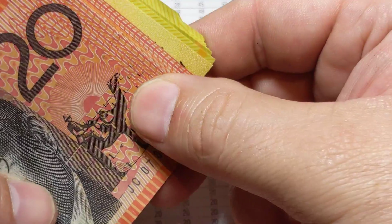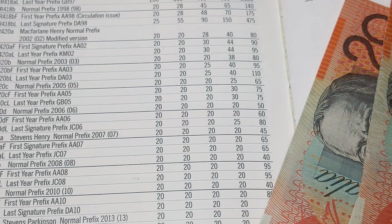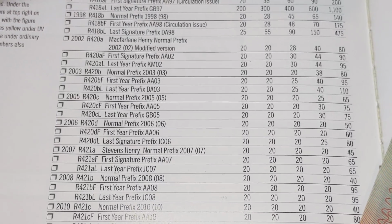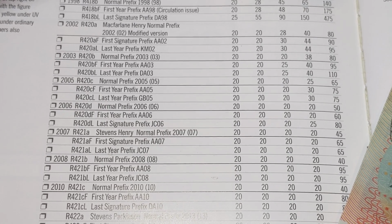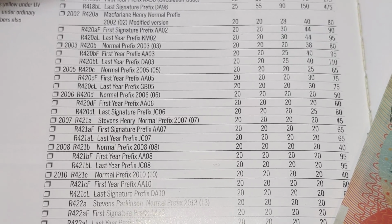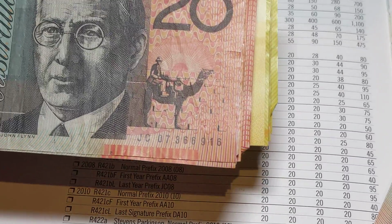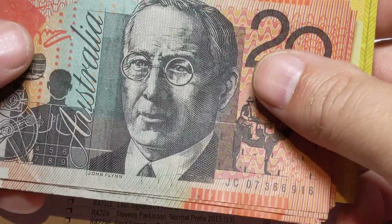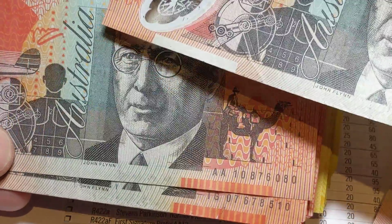The notes are probably all over the place, so I will have to spin them around. So JC07 from memory, JC07. Let me see if I can show you that there. So 2007 JC is a last prefix, and well, this one is not in great condition. It is a last prefix, but I don't think it'll be worth anything additional.